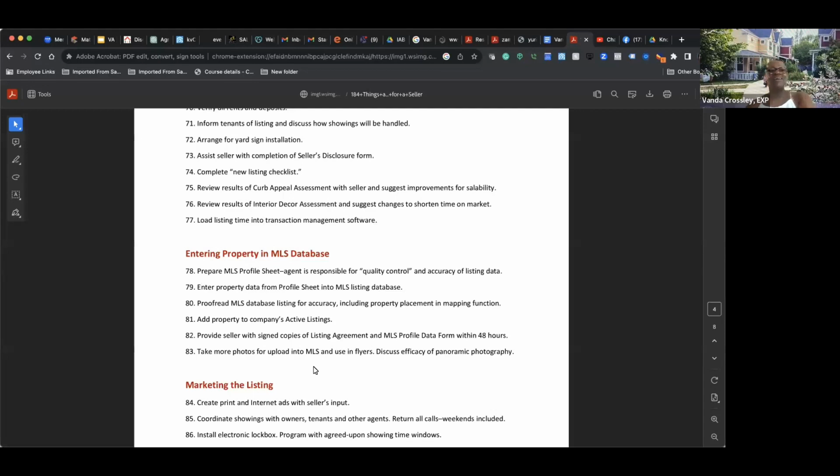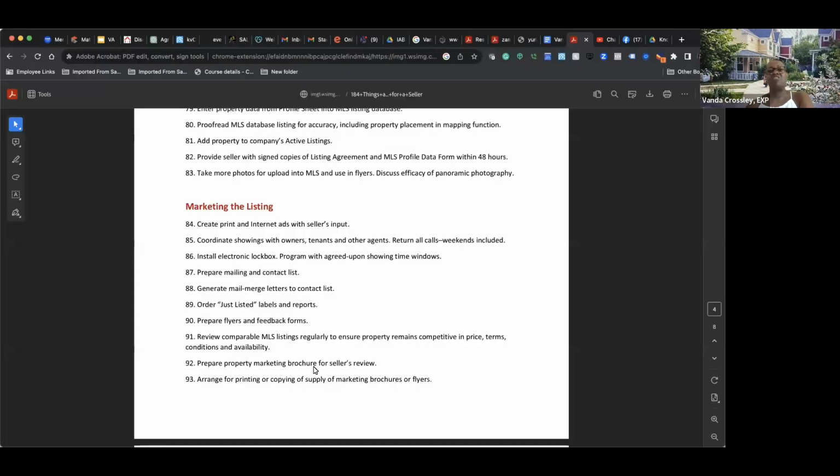Create print and internet ads with seller's input. Coordinate showings with owner, tenants, and other agents. Return all calls, weekends included. Install electronic lockbox. Program with agreed upon showing time windows.